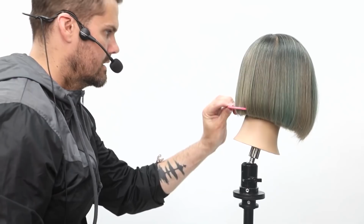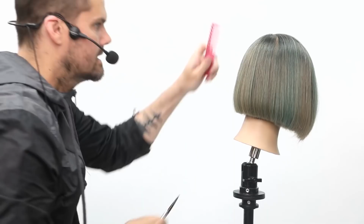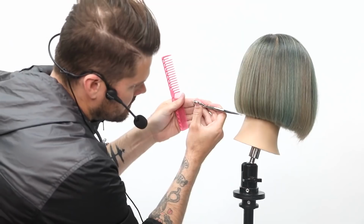Now I'm going to go through with just the tip of the scissor and create whatever the line is that I desire, right? So you can get fancy with your line, or you can just go through and clean up what you created in the wet cut. And that's what I'm going to do. So now I'll just go through, cut underneath.